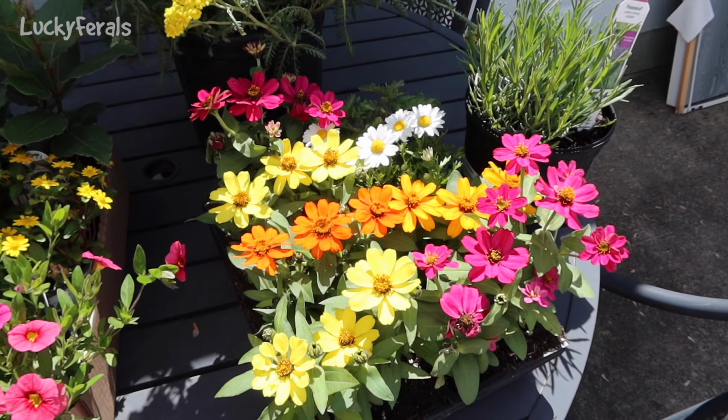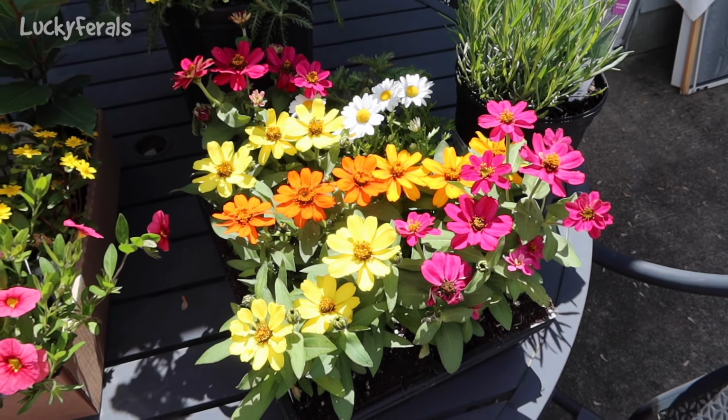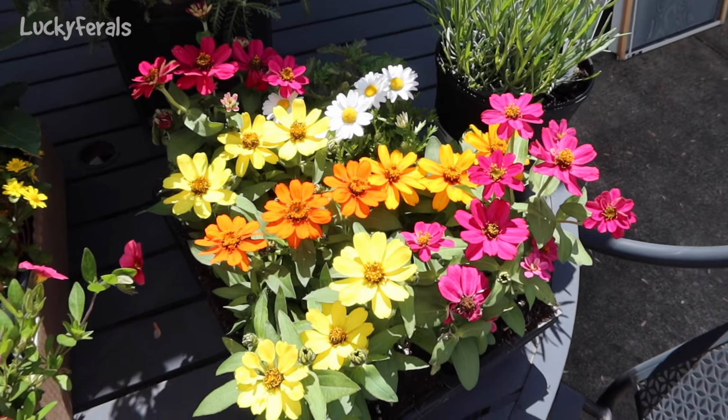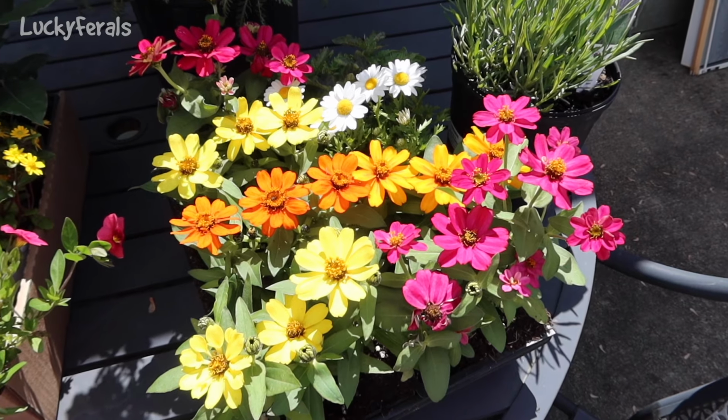It's about 2 p.m. and I ran some errands this morning, and one of the places that I went was a new garden center that I've never been to before. It's actually not new. It's been around a long time. It's just new to me because I've never been there. Look at these beautiful flowers that they had there.